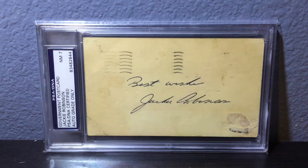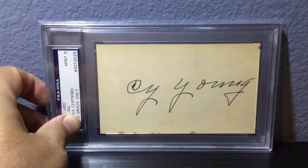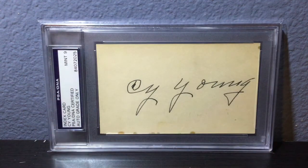And this is Jackie Robinson. This is my only Jackie Robinson autograph. It came back, and actually I bought it authentic. It was already slabbed. I sent it in to get an actual numerical grade put on it, and it came back a 7. And you know, you can tell there's some issues with the card itself that it's on, but the autograph looks really, really good. So it's what inspired me to do this video, and that's my Cy Young autograph.